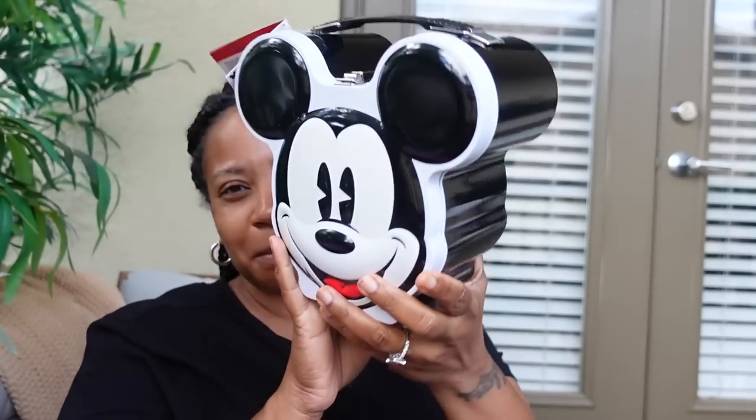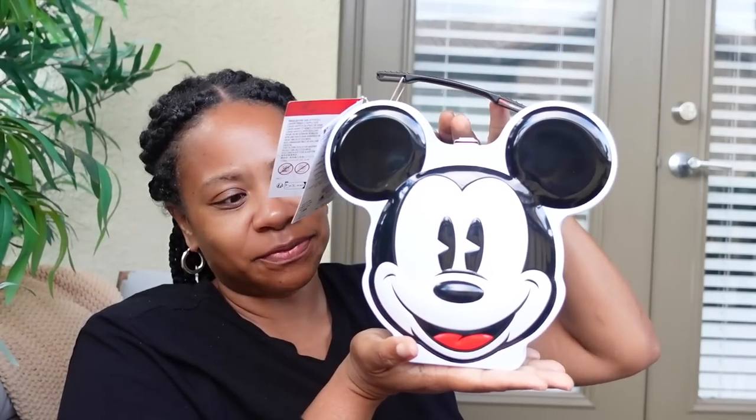And this was actually $40. Is it worth $40? Probably not. But since I'm a Mickey collector, it's worth it for me. So yeah, this is gonna be a collector piece for me once I get my little area situated, which I'm probably gonna do tonight. I know I've been saying it for the last week or 2 weeks. Stay tuned for that video.